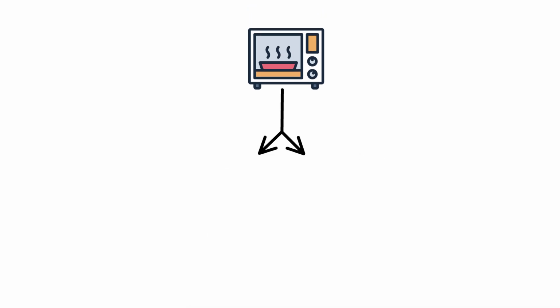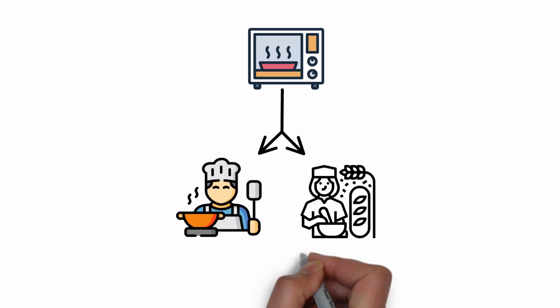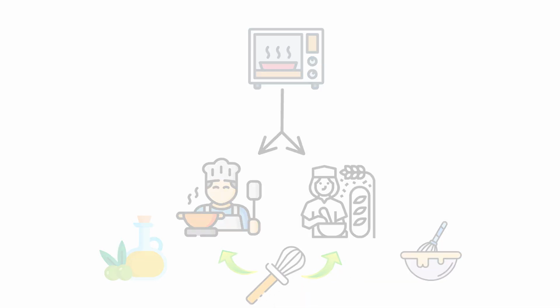Moreover, the principle behind some tools varies based on whether they are used for baking or cooking. For example, a whisk in cooking might be used to emulsify a vinaigrette, while in baking, its primary role is to incorporate air, ensuring a cake batter's lightness. The overlaps, shared equipment in culinary operations.